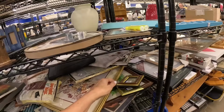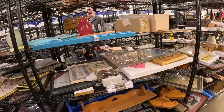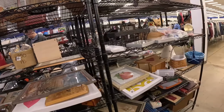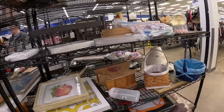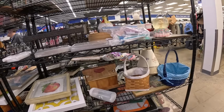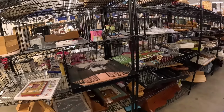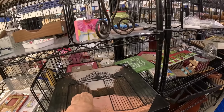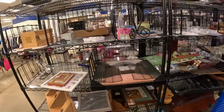Here are some little frames. They're photo frames though. Everybody having gallery walls in their homes, like that's been trending for quite a few years now, has really spurred the interest in different prints to create those gallery walls. So I always try to keep my eye on the art section, the frames. Wow, that's unique. Okay, that's like a 3D picture. Not sure what I think about that.